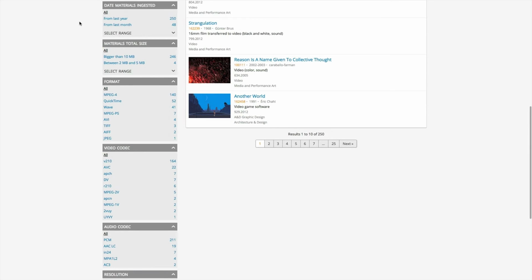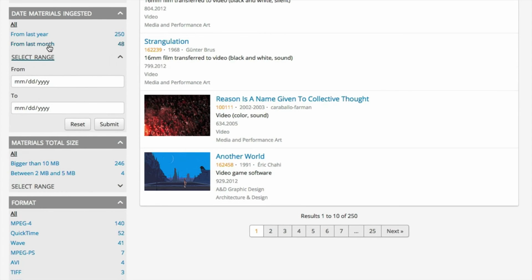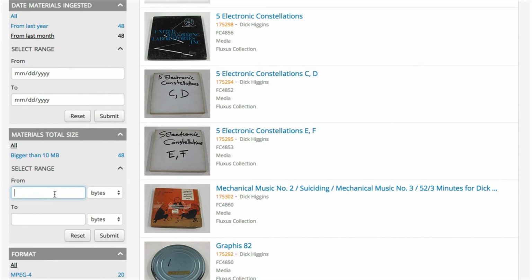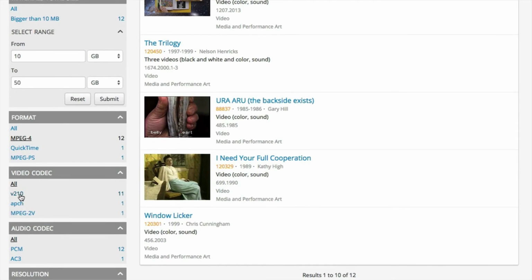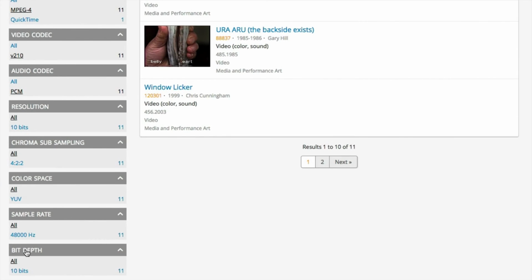Below these filters, we begin to see filters that are about the archival packages and the digital collections themselves. We can filter and limit searches by when the material was processed, by how big the archival packages are, by the file formats, by video and audio codecs, as well as by various characteristics of digital video and audio material.